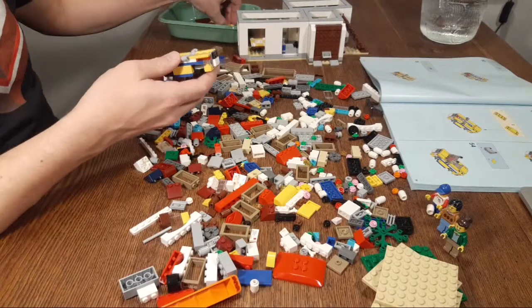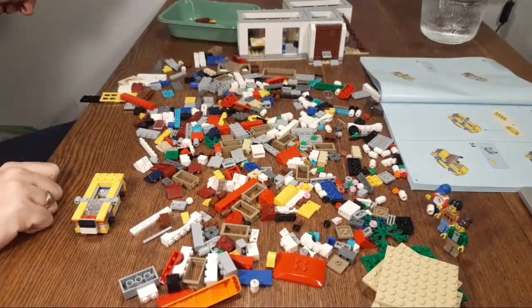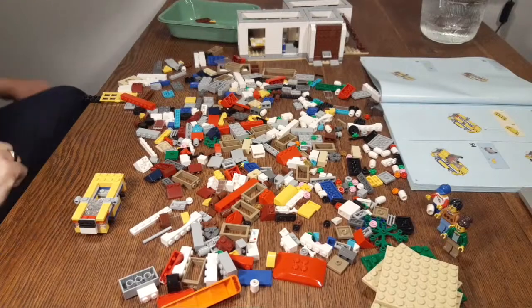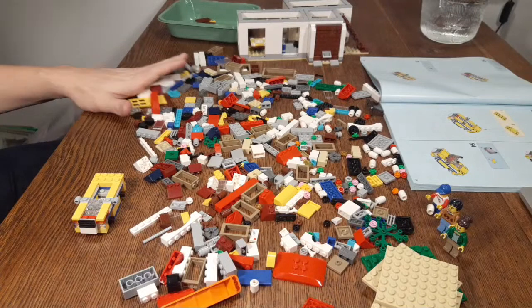No. Stuff is falling on the floor. I need to get that before it disappears from... there we go. It was part of the roof. Oops.